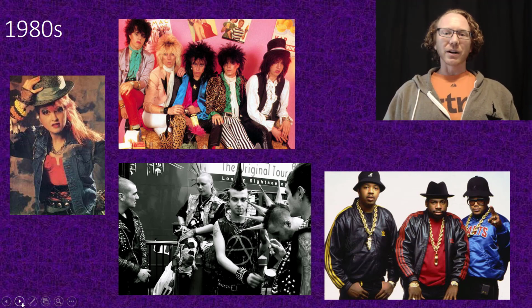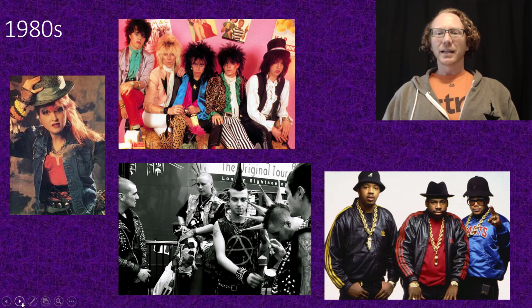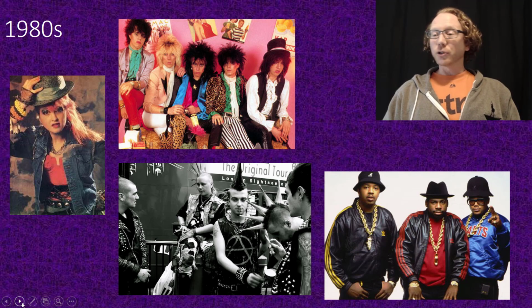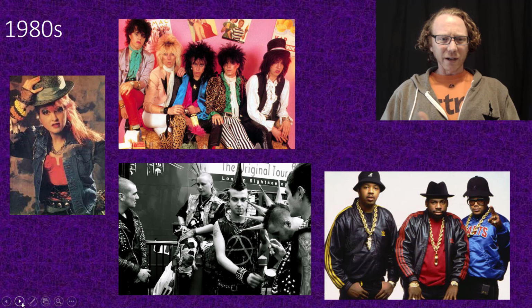For instance, the group there in the middle is a group of gentlemen wearing a lot of makeup. That's just the style. The woman on the left, Cyndi Lauper, was also popular at the time, as was a woman named Madonna, who's still making music here and there.